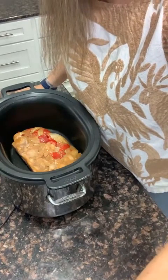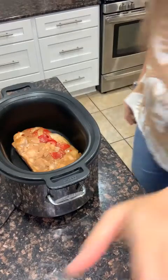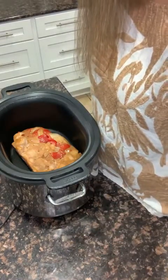Let me switch it back to the book so you can see. There we go. Why didn't it do that? Let me see. I think it's doing a random assortment.